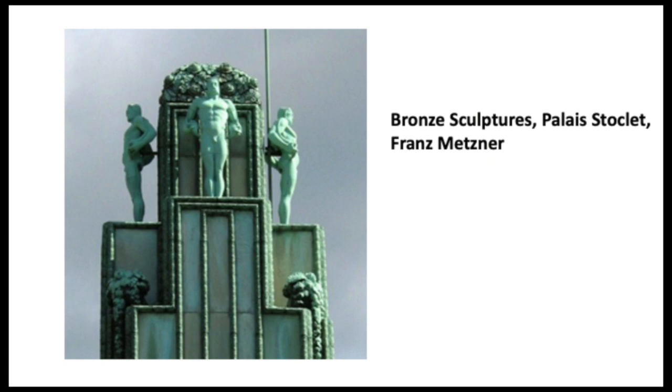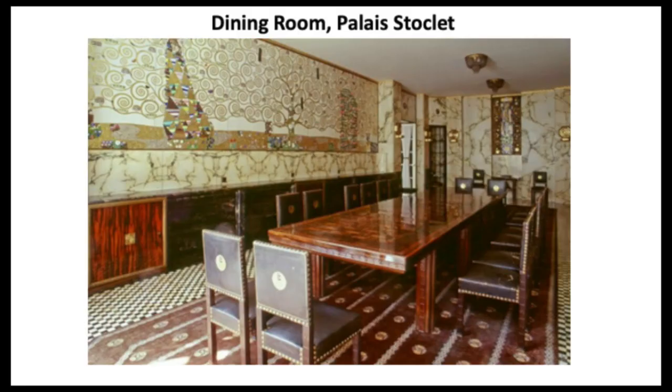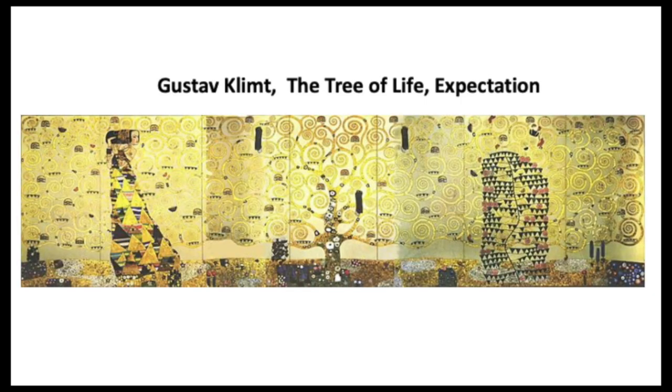The most spectacular room inside is the dining room, which has a two-panel mural that was designed by Gustav Klimt. It's a mosaic, and the theme here is the Tree of Life. And the Tree of Life is at the center of each panel, and the branches extend throughout the composition. The panels are on the long side of the room.